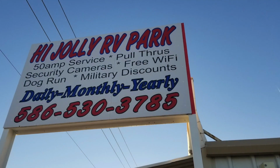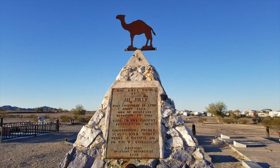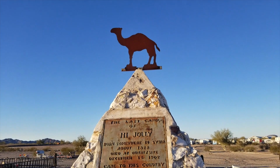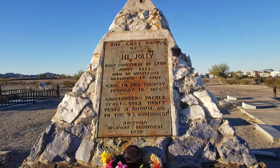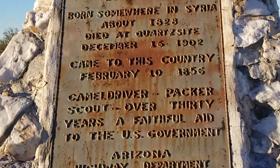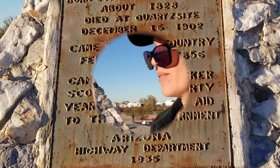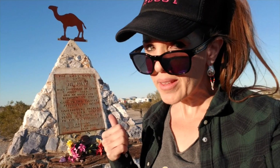But the swap meet isn't all there is to Quartzsite. Around town you also see a lot of references to High Jolly, and you're probably wondering, what the heck is High Jolly? Well, I was wondering too, but I'm wondering no more. There's this High Jolly monument in the middle of town representing the last camp of High Jolly. Born somewhere in Syria about 1828, died in Quartzsite December 1902. Wow, whoever he was, he must have been pretty important to warrant a monument like this.